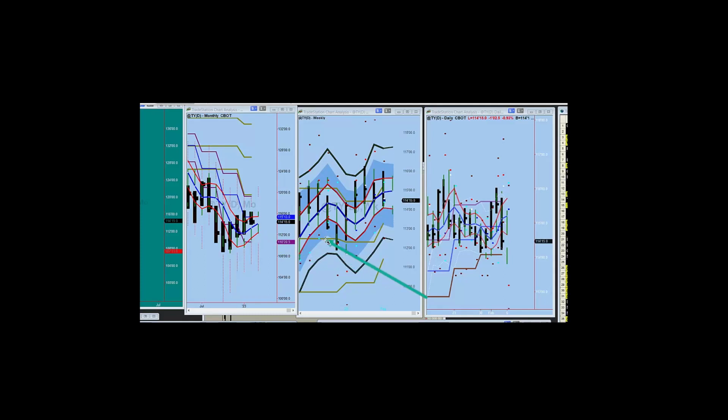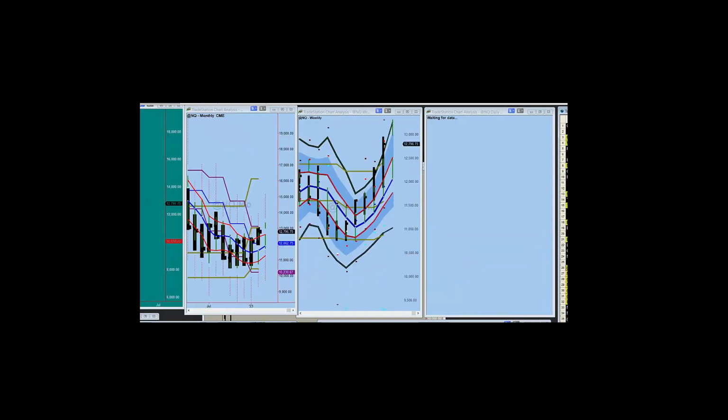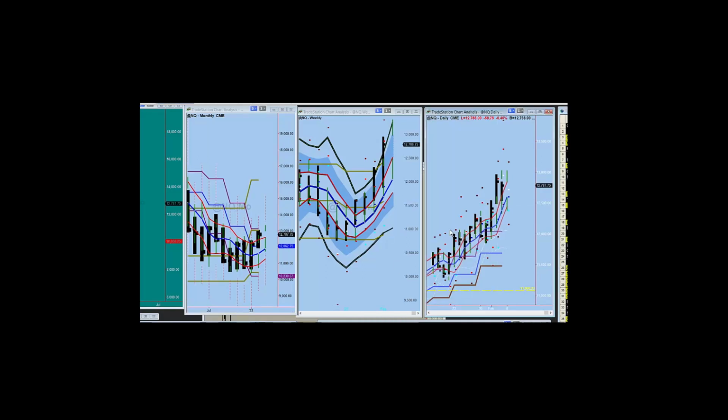So let's just see what happens on this. But big day, but contained still within the geometry. Okay, let's look at the NASDAQ. Now, the stock market is kind of shaking this off. There was an initial reaction to the downside, but it didn't go anywhere.